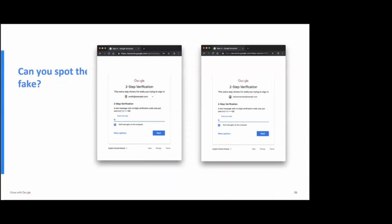Again, at a very brief glance, these look like genuine Google pages. They look like this two-step verification process. Again, enter the code. This is after you've already put in the password, but now enter the code. And again, can you spot the fake?